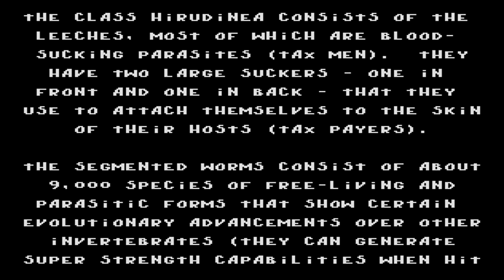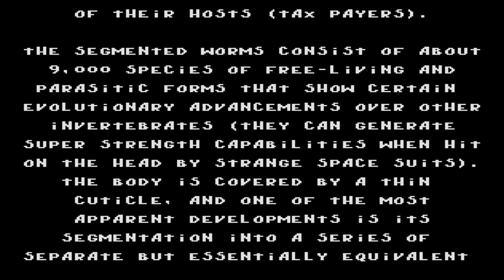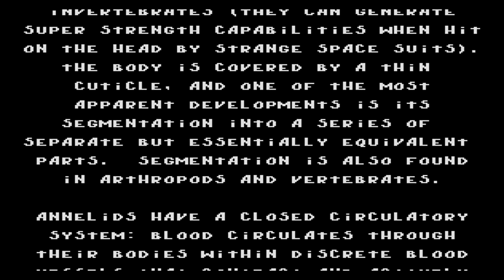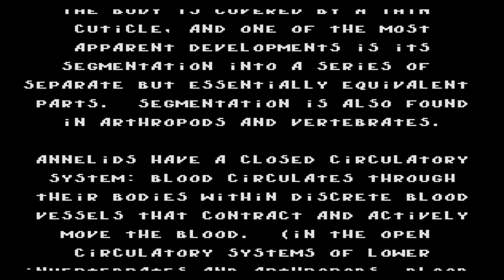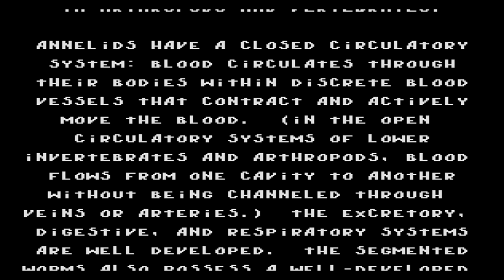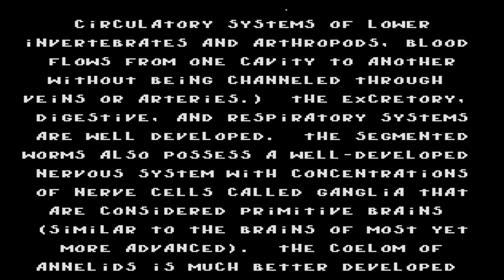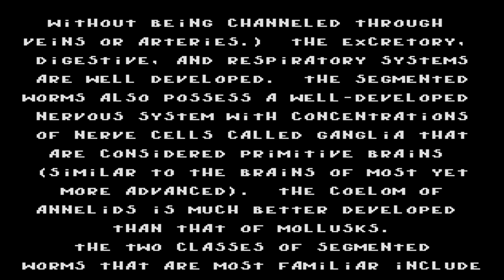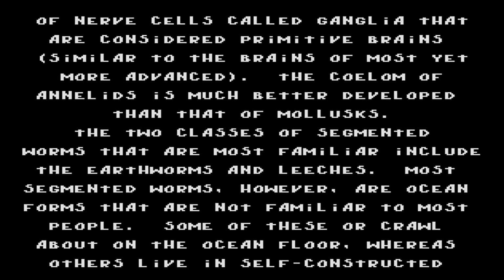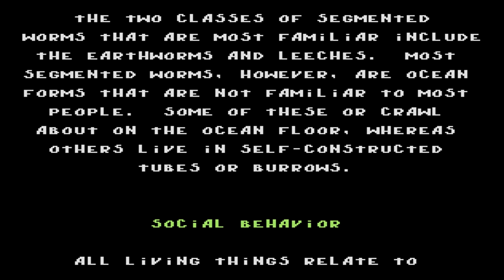The segmented worms consist of about 9,000 species of free-living and parasitic forms that show certain evolutionary advancements over other... Oh, sure, evolutionary. Now we're all just pro-evolution. Shiny makes no claims to being evolutionary nor creationary, whichever one might get us in any kind of trouble. The segmented worms also possess a well-developed nervous system with concentrations of nerve cells called ganglia. And if you meet a really tall, skinny dude who looks really scary, you can call him a ganglia.